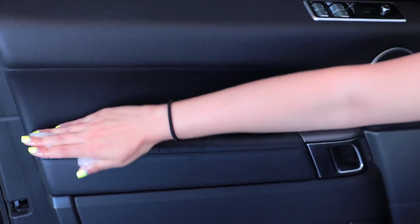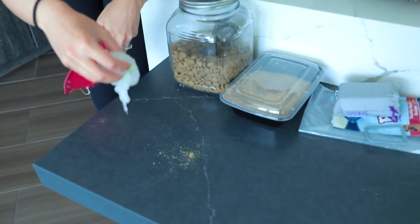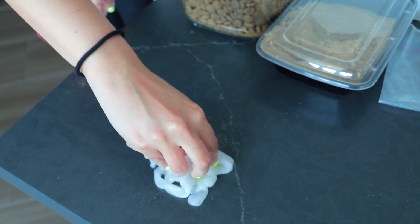So since we had our cleaning slime, we decided to put it to the test on my car, which was pretty clean, so you know. So we conveniently have some crumbs from Burrito's food. Let's see if this picks it up without falling apart.